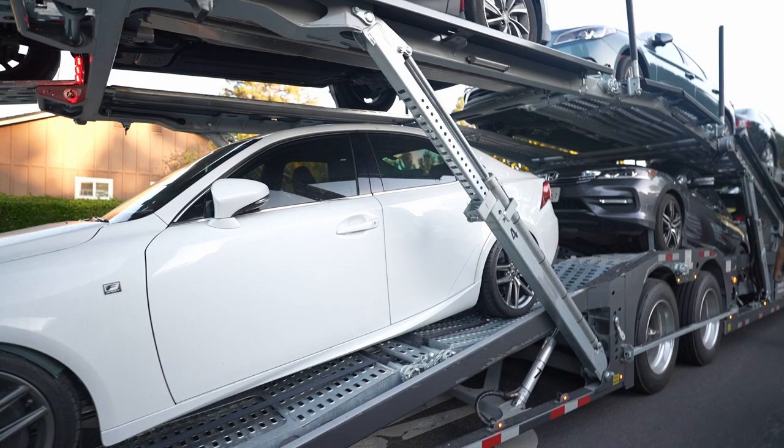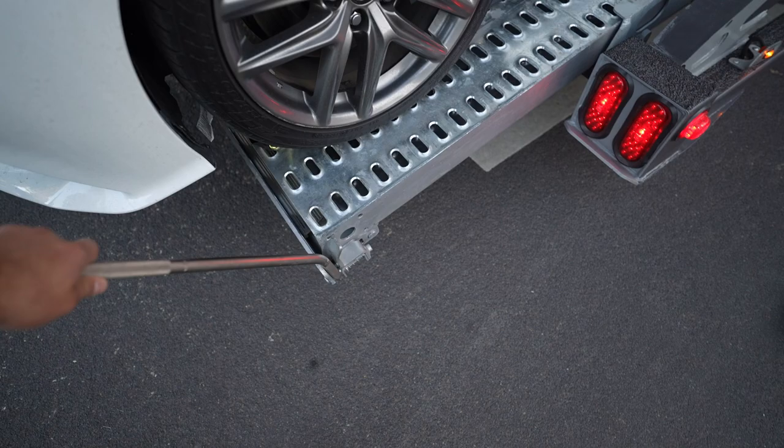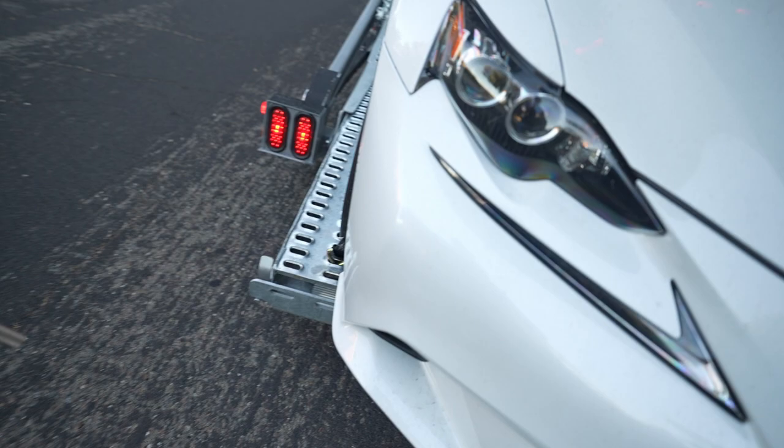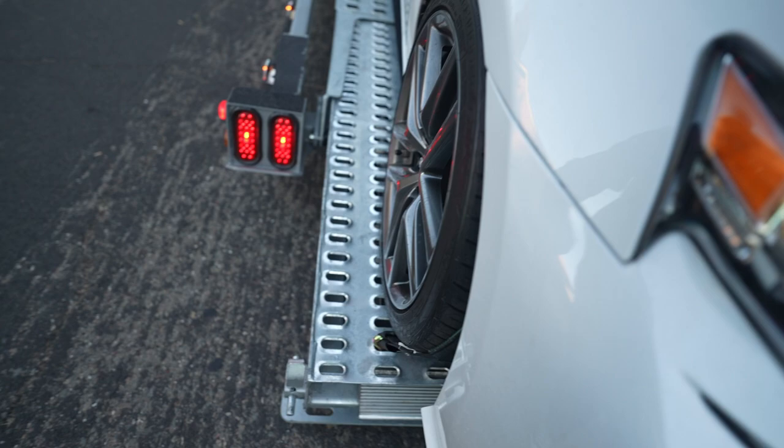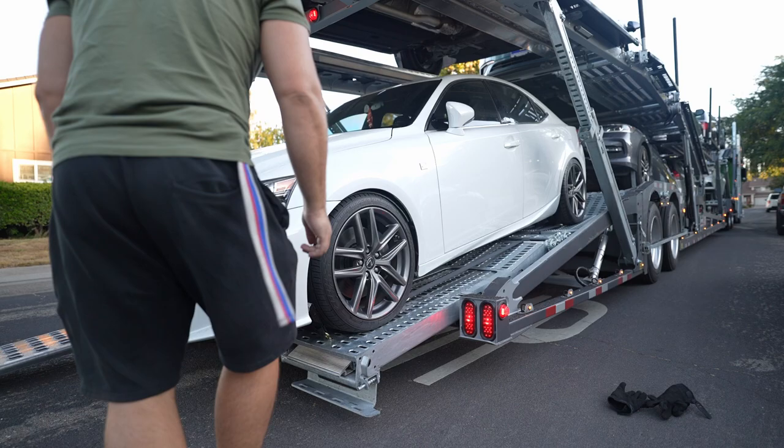Okay. See, it's just a different setup. It's different than mine. All you gotta do is do this. So easy, man. I guess it's easy. I have to extend? You don't have to. Should be fine.